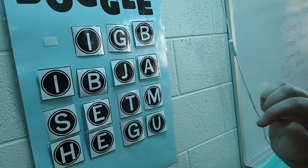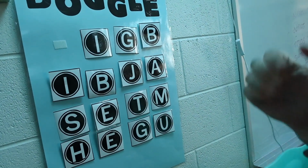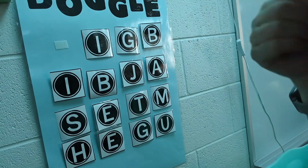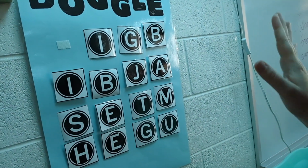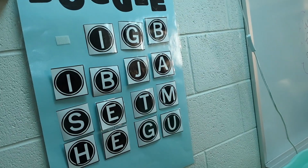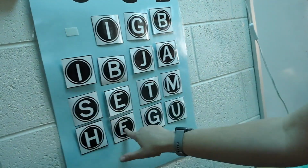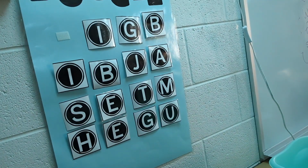And then if they come up with a word with 5 letters or longer, then it's 2 points for the word. And they love looking for those, but I have to remind some kids to just focus on finding as many as they can and not worry about spending the extra time finding those 5-letter words. So there is sheet here, which would work.